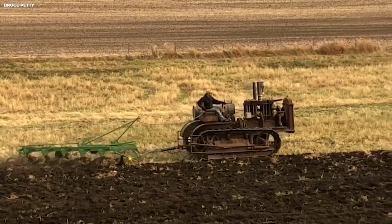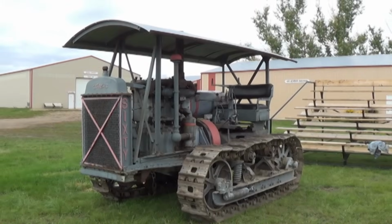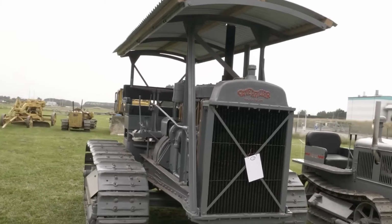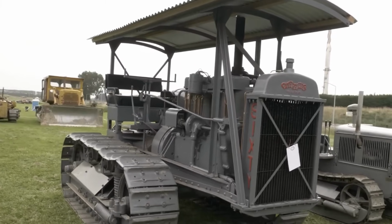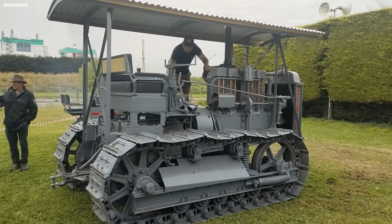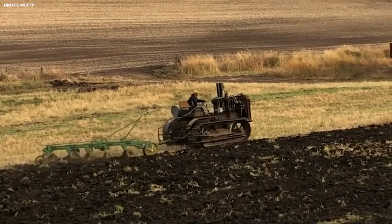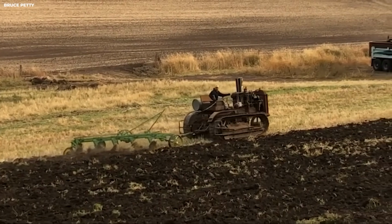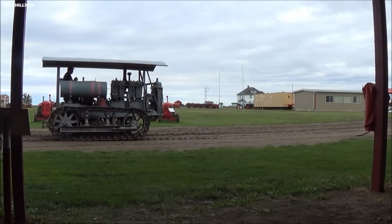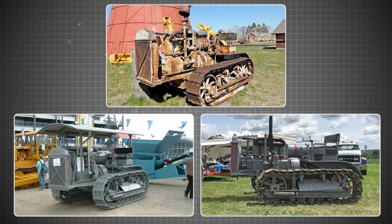Where wheeled tractors might slip or get stuck, the Caterpillar 60 trudged along with unwavering grit. That reliability was especially important in regions prone to heavy rains or less than ideal conditions. It also found roles beyond agriculture, including road construction and logging, any job that demanded raw pulling power in punishing environments.